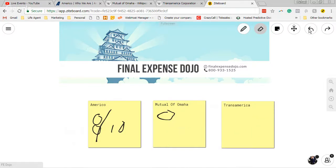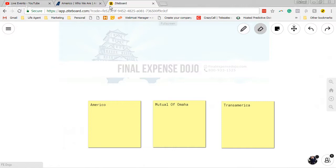All right, so the next one that I'm going to be rating on is the ease of underwriting. All right. Very important. Like I said before, it's extremely important because in Final Expense, we see a lot of people with a lot of different health conditions.